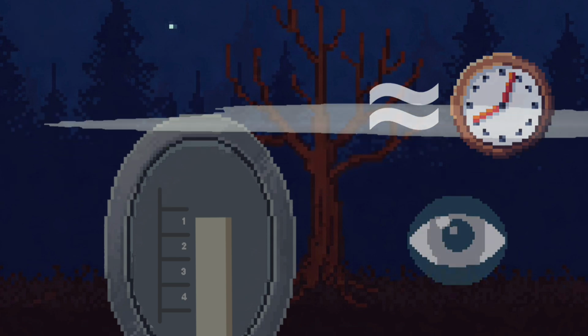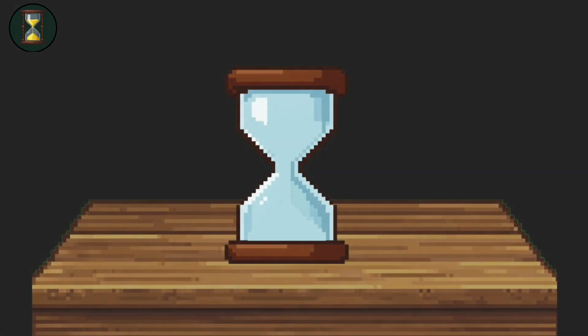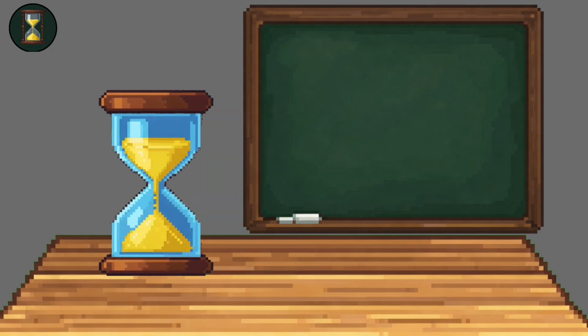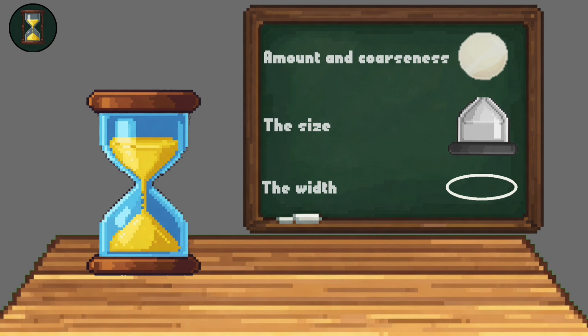Hourglass, also known as a sandglass or sand clock, is a time-measuring device that consists of two glass bulbs connected vertically by a narrow neck, allowing a regulated flow of sand from the upper bulb to the lower one. The duration it measures depends on factors such as the amount and coarseness of the sand, the size of the bulbs, and the width of the neck.